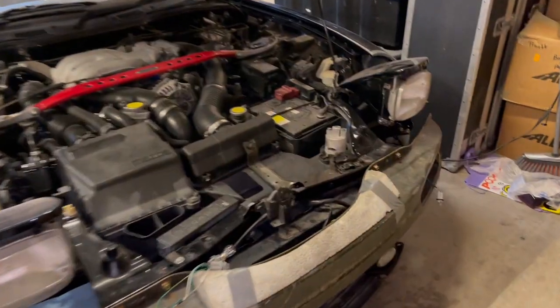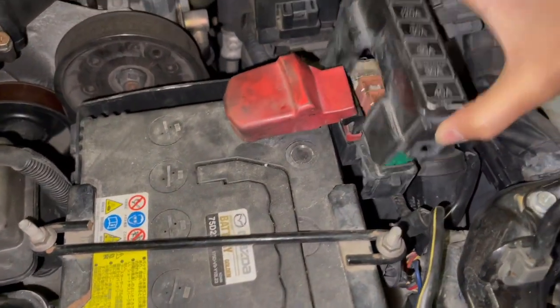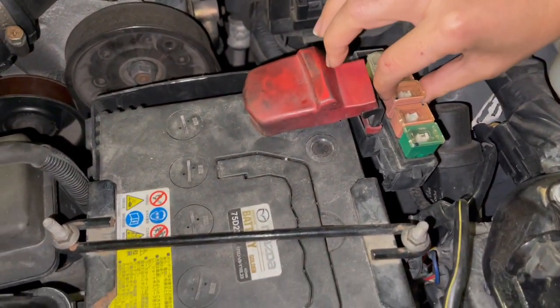But I'm gonna start working on my car and trying to fix it. Now I have to go to O'Reilly's to get some oil to find out where the leak is. First things first, I'm gonna unplug the EGI fuse so the car actually doesn't start.